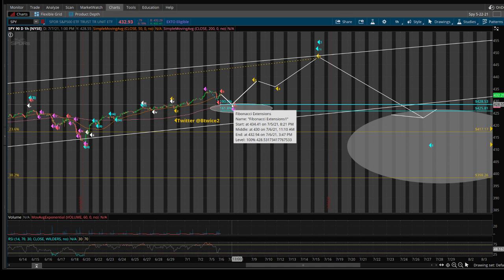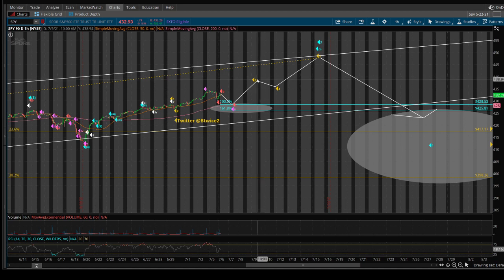If it gets to 428.5 and I see a clear five-wave move down, I will be going long SPY, and I would be looking for a price target of 440 in the next maybe month or so, as tech, I believe, is just going to continue to rally and rally. So even if we get lucky, maybe it goes all the way down to 425. Either way, we want to see the five-wave move.